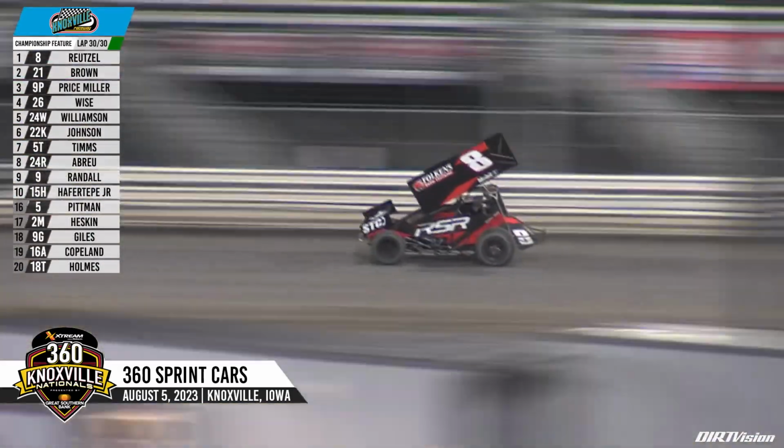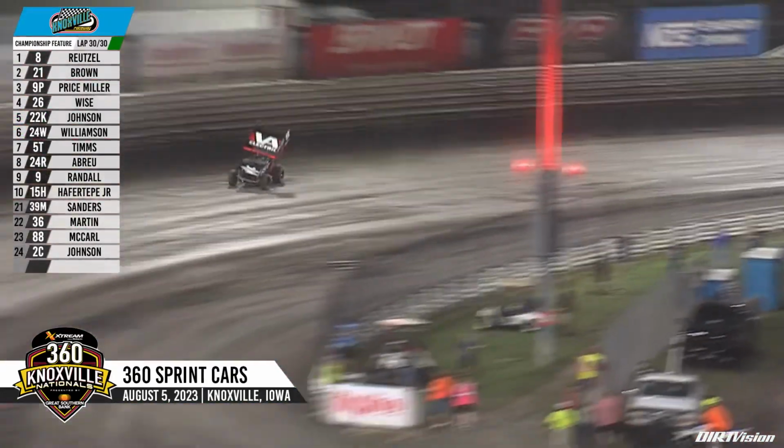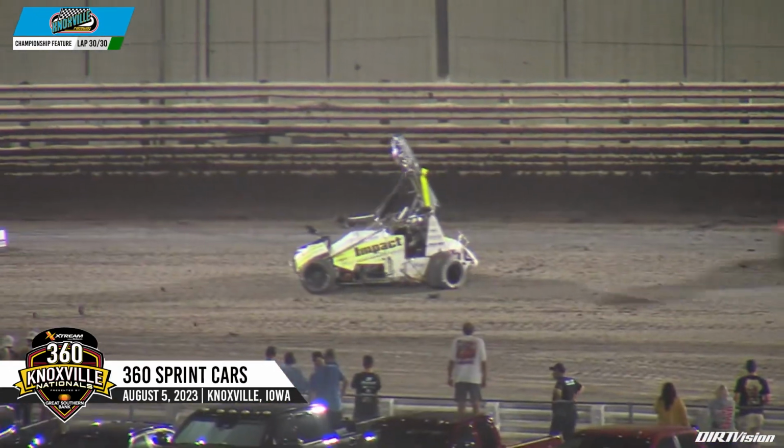White flag is out though. Leader this time into turns 3 and 4. Through turns 3 and 4. Oh, big wreck in turn number 2. My goodness. Red flag. Big trouble in turn number 2.